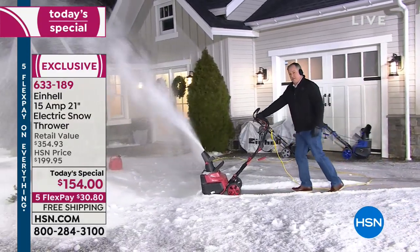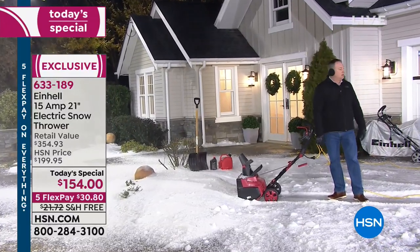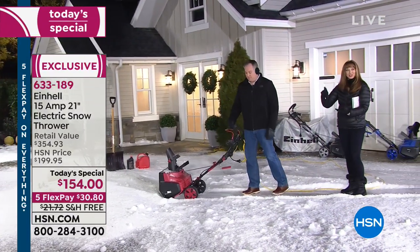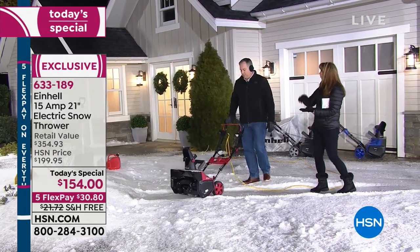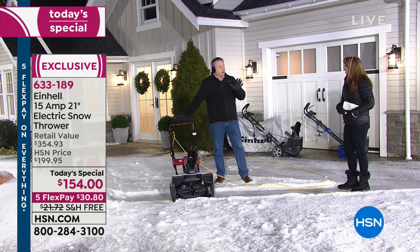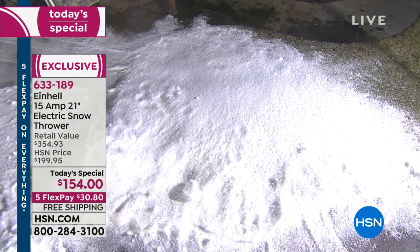One hand. That's it. Okay, and Sean, you got to tell them, this is the same machine that you have cleared nine tons of snow with, that you have been using over and over and over again. And that's how well these are built. That's why everybody overseas wants an Einheld piece, because they really move a lot of snow.